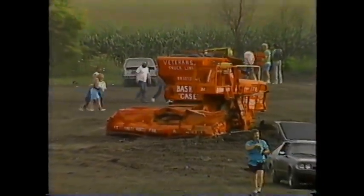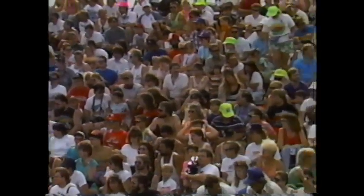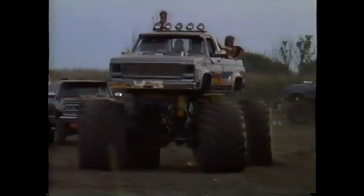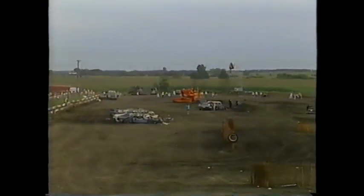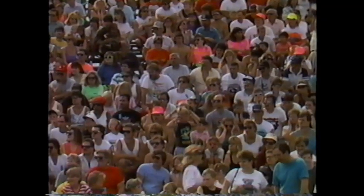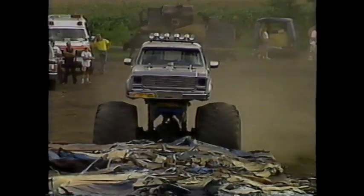A dirt arena. A hungry crowd. Junk cars. This is the freestyle corral we call the War Zone.